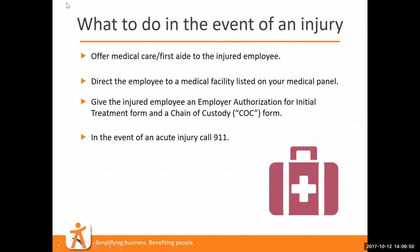So what do you do if there's an injury? The first thing is you want to pay attention to the injured employee. You want to do whatever you can at that moment to help them. And there's a fine line there because you're not medical. Even if you're in a doctor's office, you may or may not want to get too far in depth there. But certainly if you have a bandage that can stop bleeding, whatever you can do to help that person.